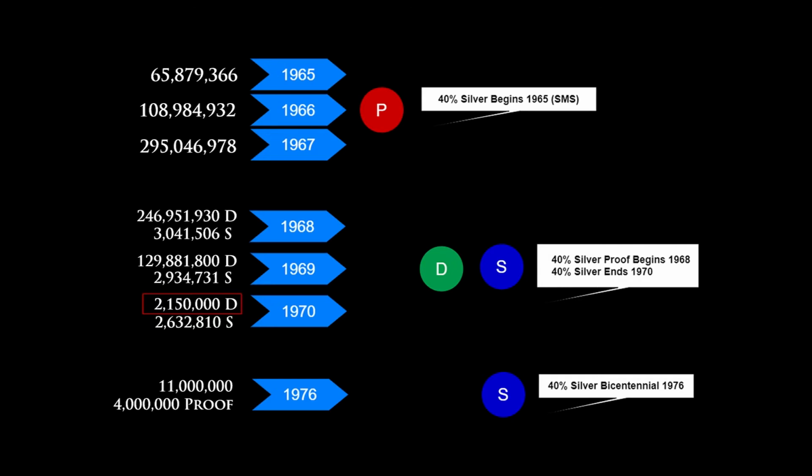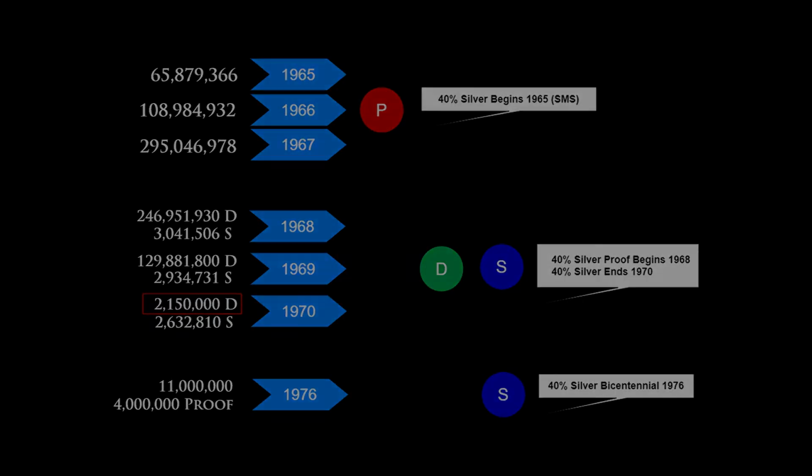The final special 40% planchet was used for bicentennial 1976, and that's it. So if you're interested in collecting or stacking 40% Kennedys, these are your years. And keep an eye out for 1970Ds. They're valuable. Okay, that's enough talking. I'd like to present the 40% Kennedy silver collection I've gathered, and I hope you enjoy.